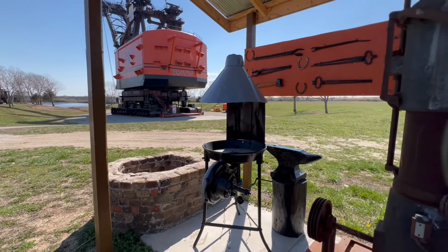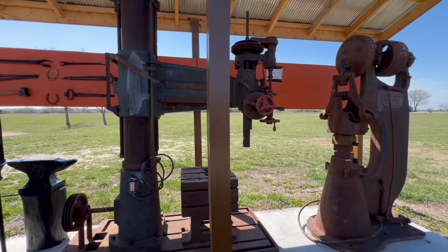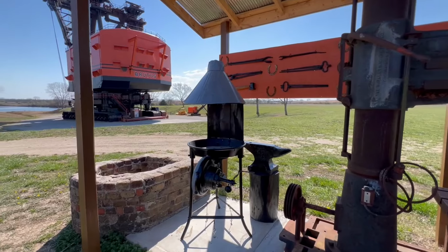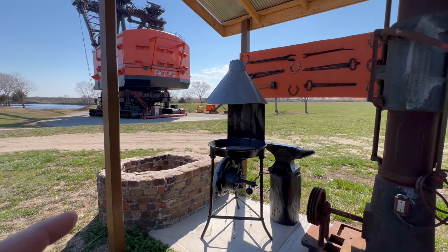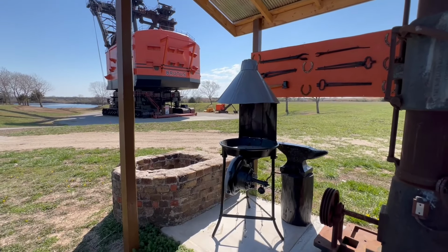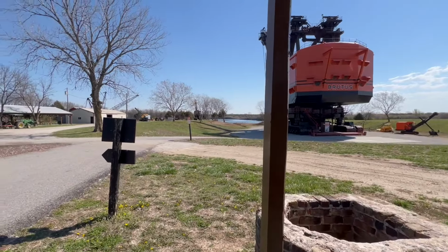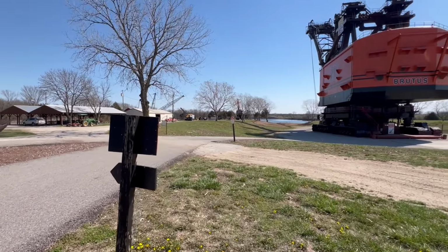But this is a different time than this other equipment here, isn't it? These were used in the shops. This would be in a blacksmith shop, and he'd have an anvil like that, and he'd pound on stuff. After he heated it up, he'd pound on it with a hammer or a small sledge.